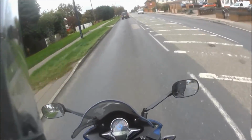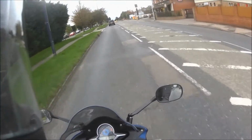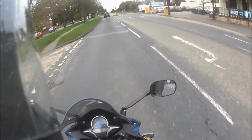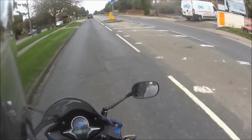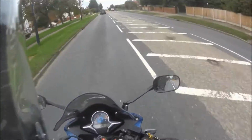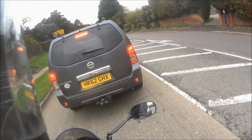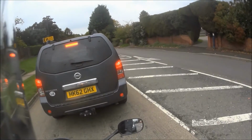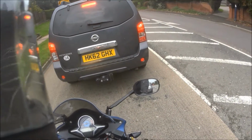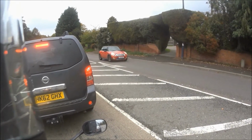So there we are then, tubers. That's our thoughts on the CBR250R after 3 months of ownership, and that's how we like to ride it, and that's how it likes to be ridden. I'm going to be honest with you, it's very good for riding on little country roads that are twisty and not very well made, shall we say. It behaves very well on those roads.